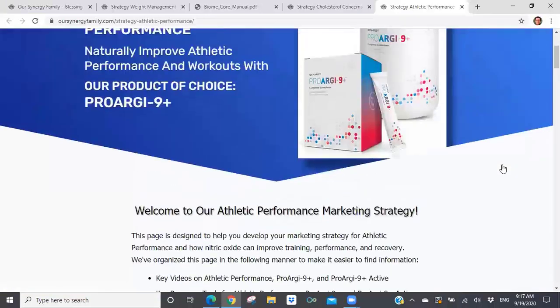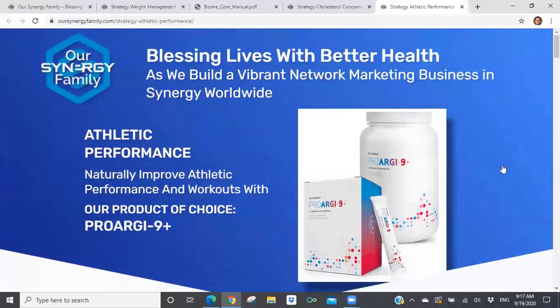So if you're talking to a person, or if you're a person who goes to the gym and you're using ProArginine Plus and you've seen an increase in your workouts. So for example, the person I talked to yesterday, that individual works out. I let him know that after 2 weeks on ProArginine Plus, step up your routine. He does both weight training and cardio. I said, step up your routine, push yourself to a higher intensity. And what you're going to find is your body will respond to it.